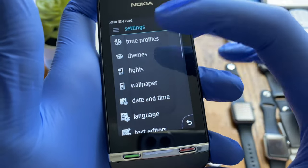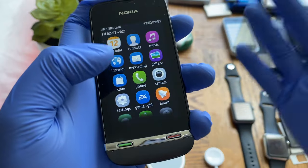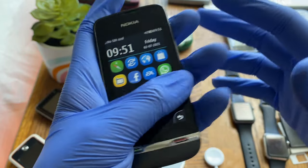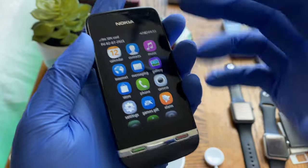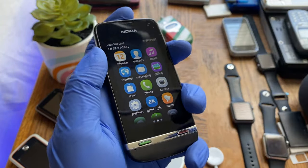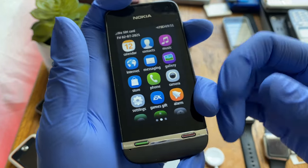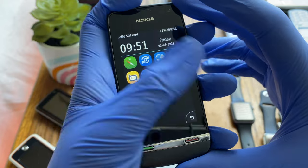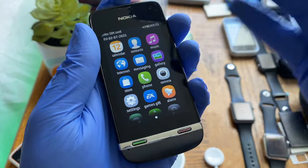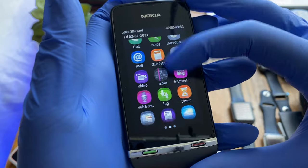Under settings, you have your tones and profiles and stuff. Not a lot of... usually budget phones do have a lot of customization to make people want to buy them, because you're already paying for a budget phone. You're not paying much for it, so you don't get too much out of it. So there should be some incentive to buy one. A lot of customization makes people want to buy a phone at a really low price range. But this thing doesn't have too much in the way of customization in the OS.